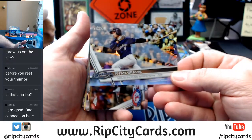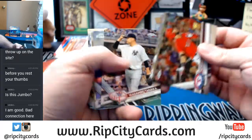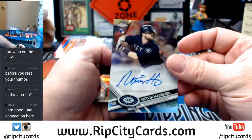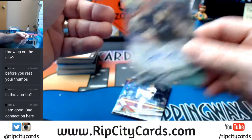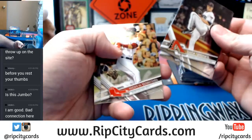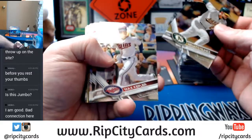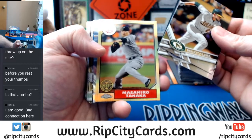The Ryan Braun scumbag refractor. Anthony Rizzo, Steven Piscotty refractor. And Mitch Haniger, Seattle Mariners autograph card. Congratulations. He looks like a ball player. But Haniger, however you want to say it.